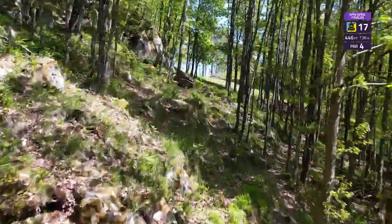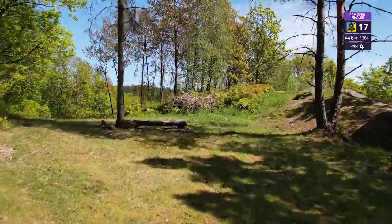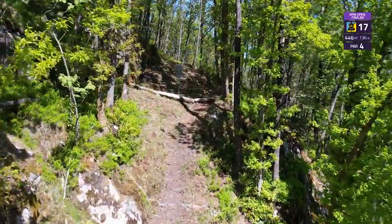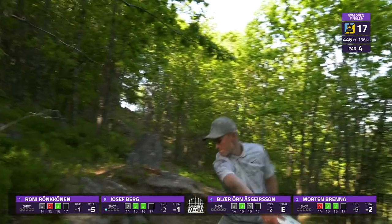Hole 17. This is a gauntlet of a tee shot, but it's only 136 meters, 446 feet, so it is reachable. But as we saw in round two, it can be punishing. So get clean, play aggressive. Birdie is going to be locked in. Might have a chance at that eagle, but don't hit early.